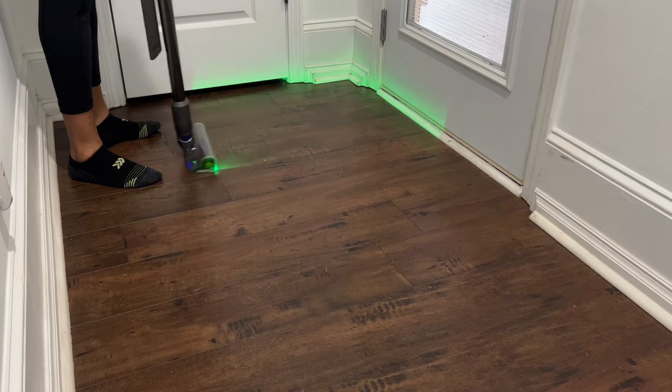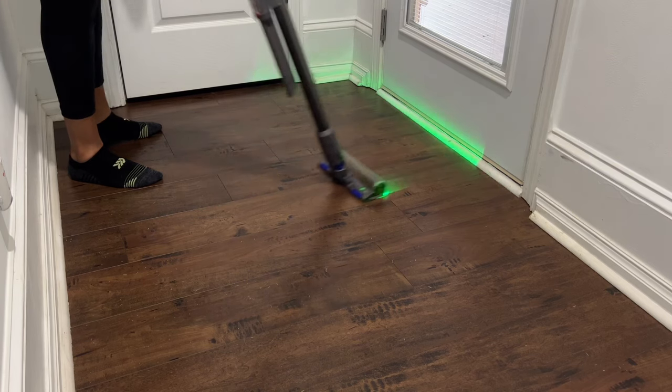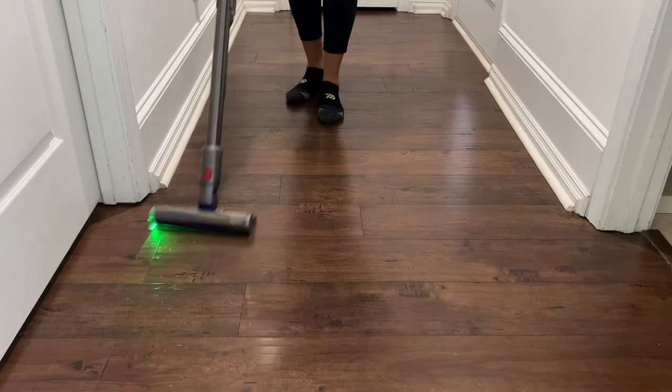To reduce allergens and keep the dust at a minimum, I vacuum and dust the high traffic areas daily, and I also use my iRobot to assist.